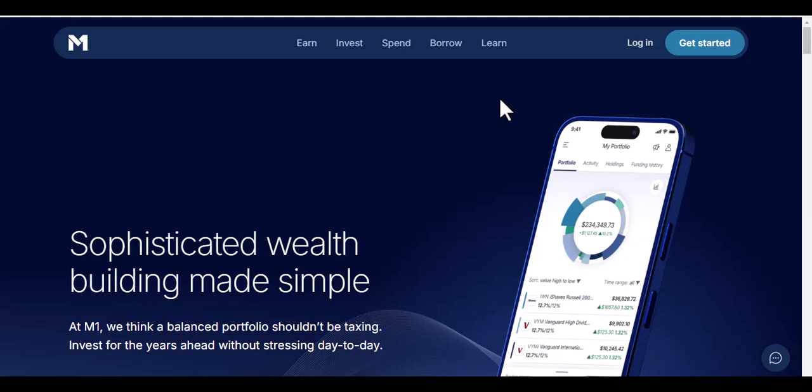All right, let's cut to the chase. You're staring at your phone, right? Checking your M1 Finance account. You've just initiated a deposit, maybe to snag a dip, maybe to fuel your long-term pie. And you're thinking, where's my money? Why isn't it showing up? How long does this darn thing actually take?